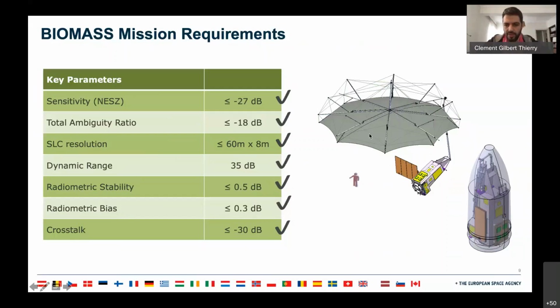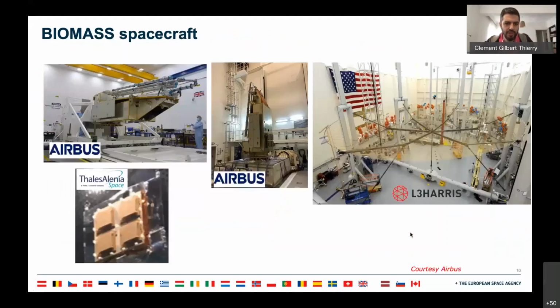Here on the right, you can see a 3D representation of the satellite that has to fit inside the nose of a Vega-C rocket. So the spacecraft today is under construction. You can see here different pieces. The body of the satellite here, another picture of the body of the Biomass satellite with a kind of big umbrella, which is part of the antenna. Here you can see this big umbrella which is deployed. And here you can see the patch antennas that will emit and receive the electromagnetic waves that will be reflected on this big umbrella. So as you can see, it's a new type of technology, so it's related to a lot of challenges.